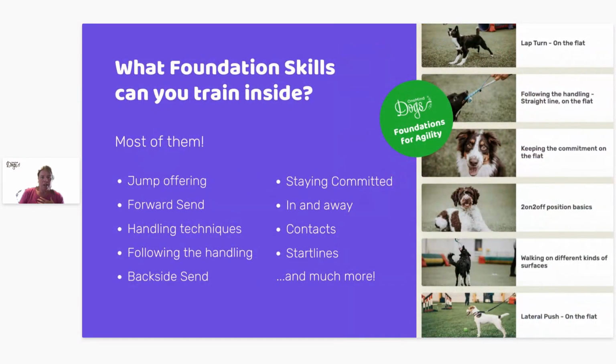Now, foundation skills for the dog. Out of all my students and all my seminars, I would say at least 80% of the time, once the handler is fixed and I've explained how they should use their 7 elements, the biggest thing is a foundation skill for the dog that is missing, that's holding them back. If they say, oh, my dog always pulls off when I do a reverse spin, it's because the dog hasn't learned how to stay committed when the handler moves. It's always these little foundation skills that you can work on with your dog in any small space that will make a huge difference to your overall agility later on.